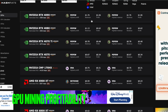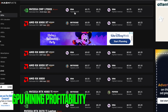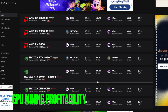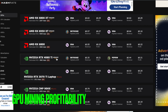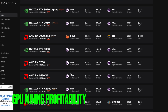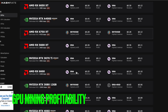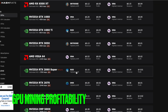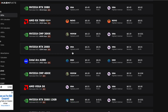Moving over to miner profitability, we currently have Pepe W back in the lead on the 4090, doing 176 a day, 106 after profit. We have XNA mixed in there. See a couple of GPUs doing well on SkyDoge, like for instance the 4060 Ti and the 6950 XT. At 10 cent kilowatt hour, we've got a lot of profitability. XNA is still profitable. Yeah, we're profitable all the way down to the CMP 30HX and the 2060.